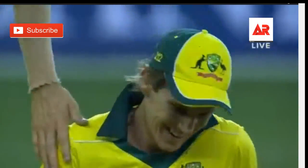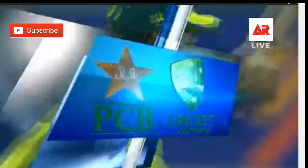Just didn't get 2. I don't think Glenn Maxwell was looking at the playing side of things.